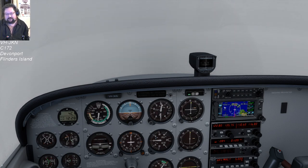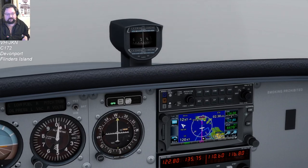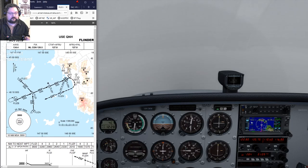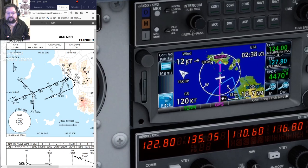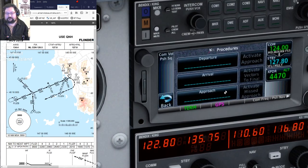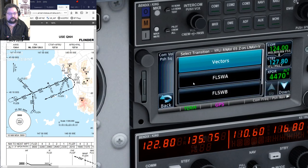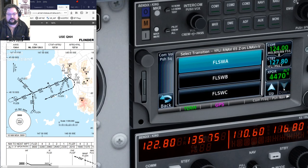So we just need to cross this next bit of the Bass Strait, and then we'll be off on another aircraft. I'm going to load up the runway 05 approach. Yeah, that's fine.